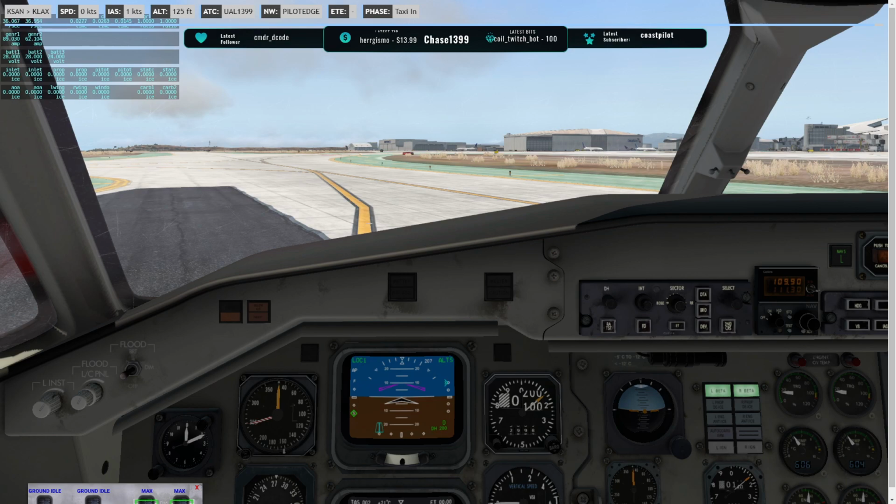United 1399, left turn Hotel, right on Juliet, cross 25 right, hold short of Bravo, contact ground 0.75. Hotel to Juliet, we'll cross 25 right at Juliet, hold short of Bravo, and we'll contact ground 0.75, United 1399.